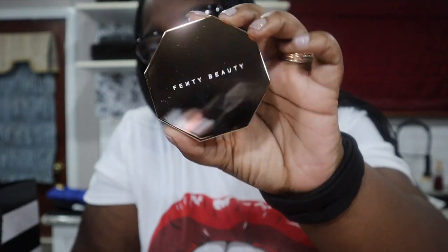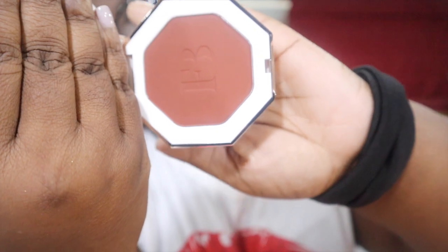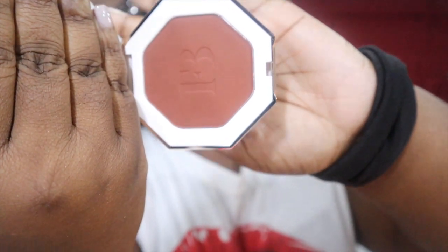Anywho. And then you open it up. And this is what it looks like. So beautiful. So pigmented. So beautiful. I cannot wait to use it. Give myself that sun-kissed glow in the wintertime. Even though I live in the south, so I mean, depending on the day, it's gonna be hot anyway. So I might not need no sun-kissed glow because the sun will be out kissing by itself.